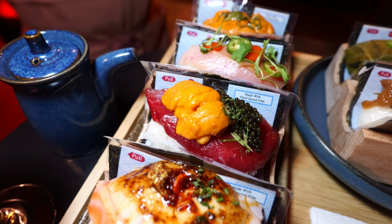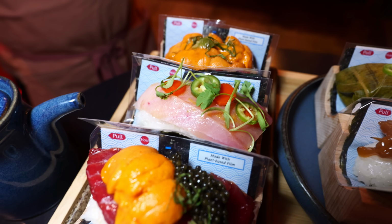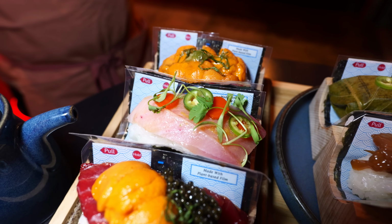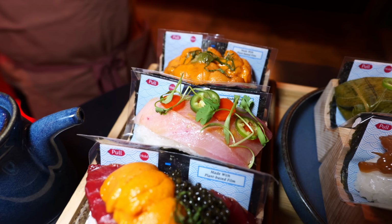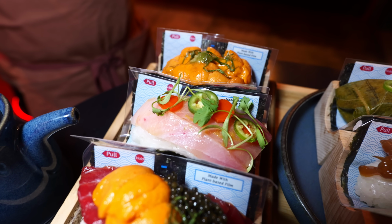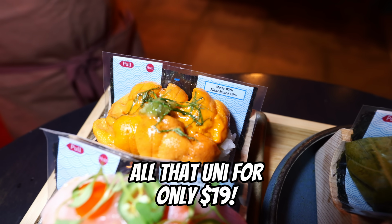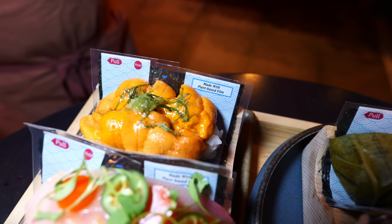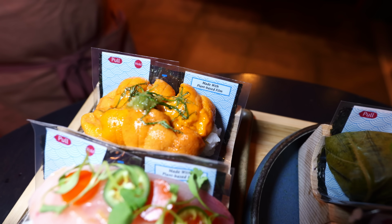And there's also pickled wasabi, shiso, and soy sauce. And then up there, we have the chili yellowtail. So we got serrano, cilantro, gobo, lemon zest, and yuzu ponzu. And then up there, that one is the creamy uni. Look how much sea urchin is on it, that's crazy. So we got the uni with the jalapeno marmalade, pickled wasabi, shiso, soy sauce.